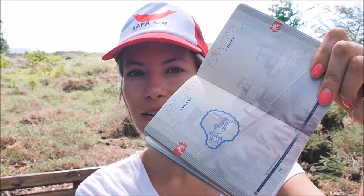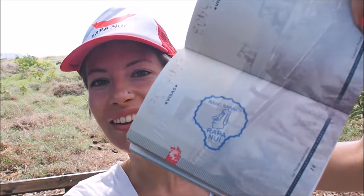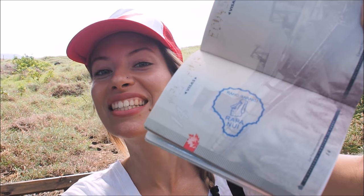Day three on the island, and look at what we just got. Our official Rapa Nui stamps. How cool are those? Look at the face of the Moai. Best souvenir ever. So we just finished renting a car, and that calls for a road trip around Easter Island.